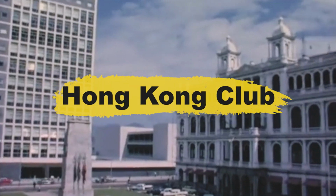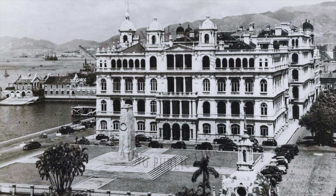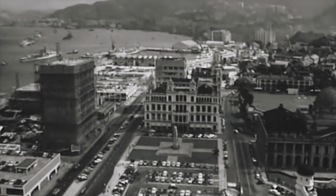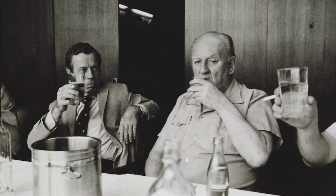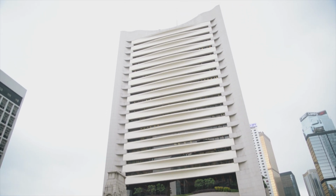The Hong Kong Club was built in 1897 by Palmer and Turner, and it has a really rare Victorian style that you cannot really see in Hong Kong anymore. It was and it is today the major meeting point for government officials and heads of major trading firms. But after 80 years of use, it was too expensive to maintain and it was demolished. This is what the Hong Kong Club looks like today.